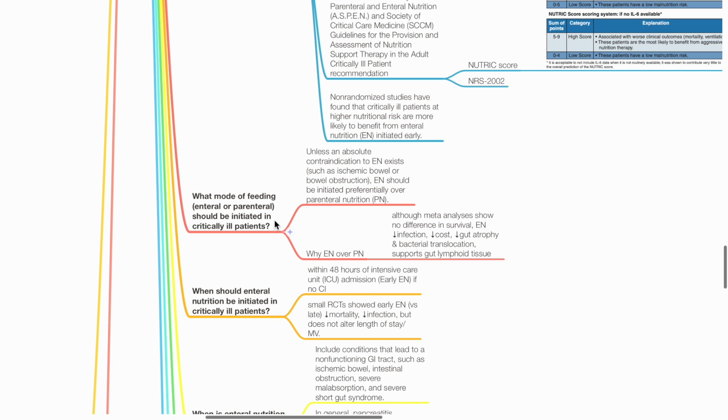What mode of feeding should be initiated in critically ill patients? Unless absolute contraindication to enteral nutrition exists, such as ischemic bowel or bowel obstruction, EN should be initiated preferentially over PN. Although meta-analysis shows no differences in survival, compared to PN, EN has lower infection rates, lower cost, reduced gut atrophy and bacterial translocation, and EN supports gut lymphoid tissue.